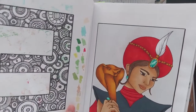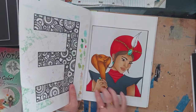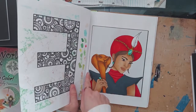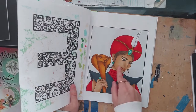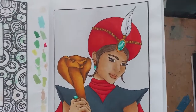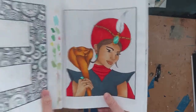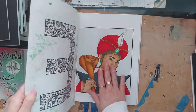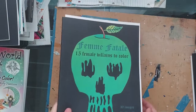villain, Jafar. I call her Jafarette because it's a female version of Jafar. So I based everything in alcohol marker. I didn't shade her darker piece of clothing except for right here. But everything else I did shade with Polychromos, and I used my Derwent burnish blender thingy majigger to just smooth everything out, and I think it worked really well. I love how her bronze staff turned out. Yeah, this is my favorite that I've done in this book, by far. So that is that book.